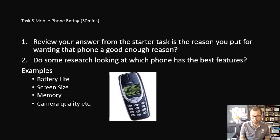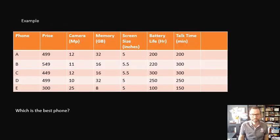I would write a list to start with of what features you think are important. I'm going to work through this example, and you're going to then do this yourself. So I've taken 5 phones. These are the 5 top phones I could find. I've made all this data up, I should add, at this point. The price, the camera, the memory, the screen size, the battery life, talk time. And off here, I can decide which one's best.